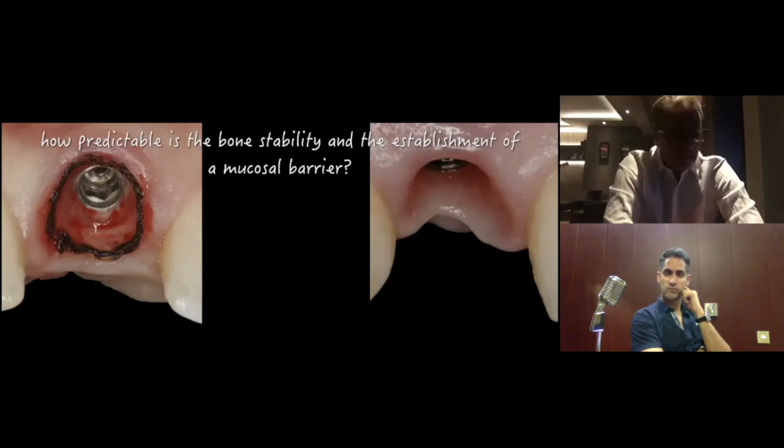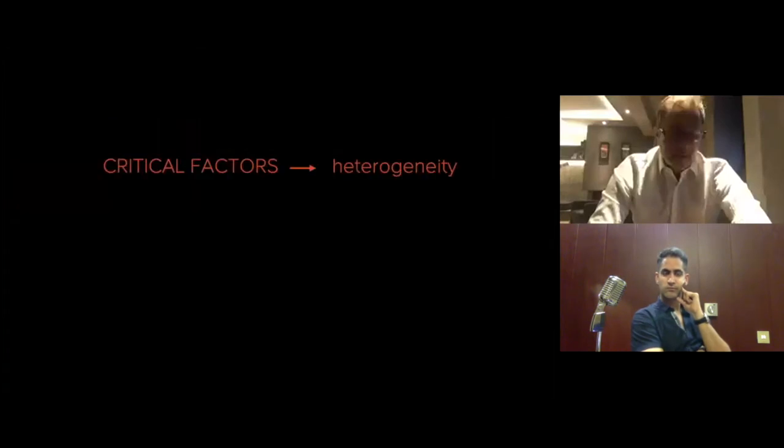Is this predictable? Do we have any tools that can really help this barrier to be developed? Going into the literature, we see a lot of heterogeneity in the critical factors.